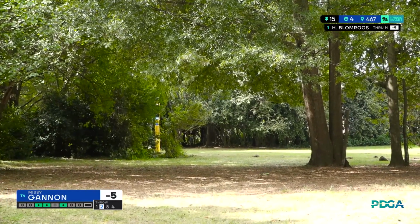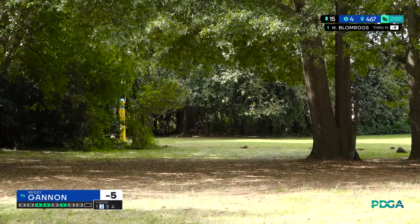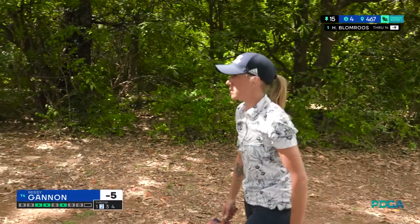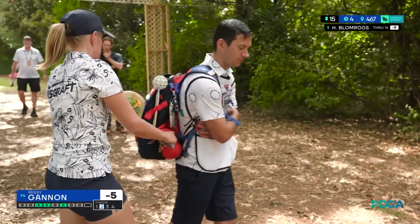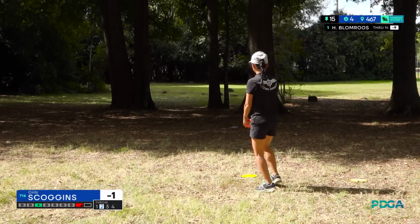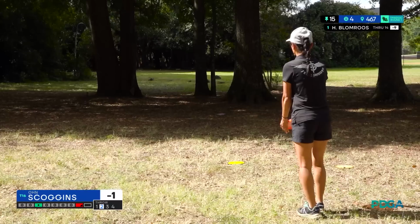Missy attempts to go turnover sidearm. She drops to a solid spot. She'll have a straightforward upshot, maybe, I don't know, 190 feet, we'll call it. Just since we make stuff up and you guys hopefully believe us.